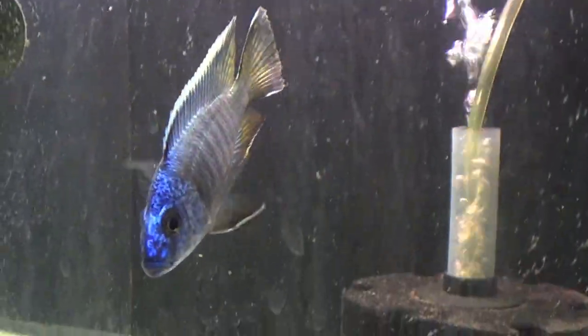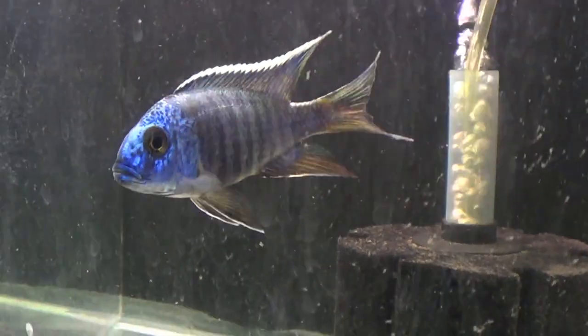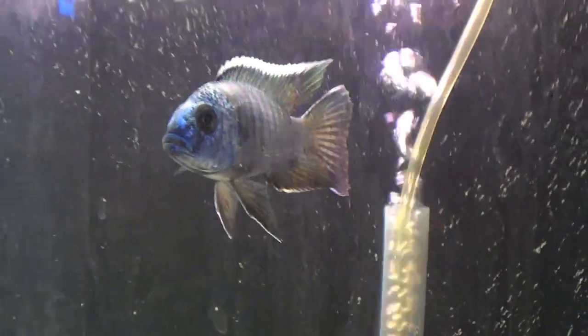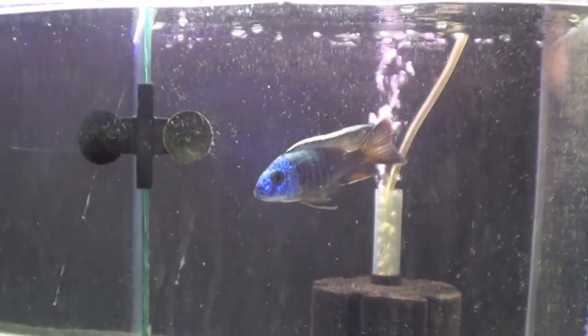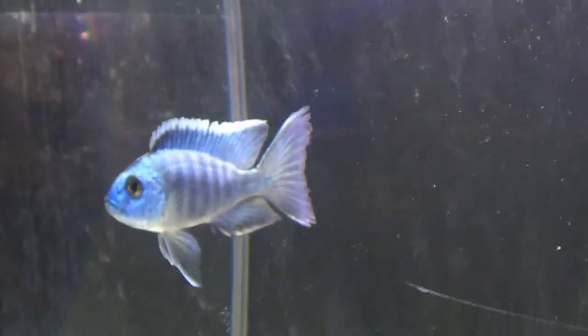This is day 42 of the colour Super G fed female peacocks. I think last time I did a video I had to separate these two fish as this one here was attacking this one.